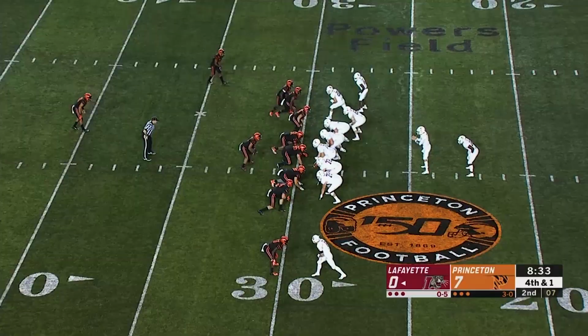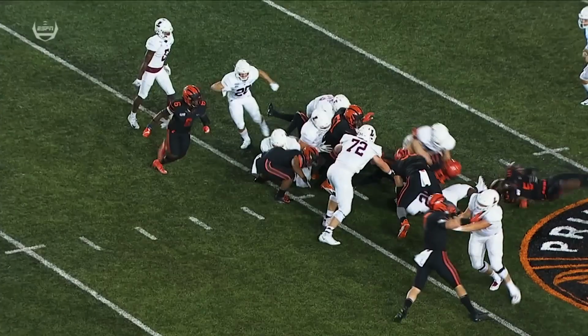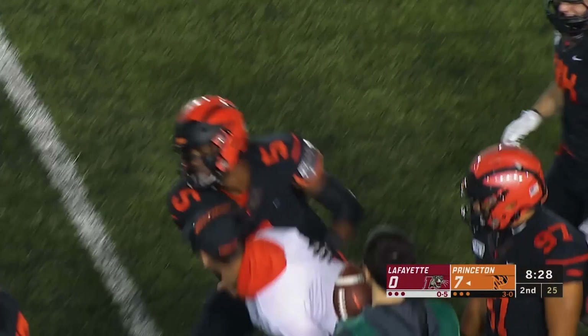Jaden Sutton, the lone back eye formation. They give to Sutton, and he's tackled. Princeton's defense storming off the field, and the Tigers with a huge fourth down stop.